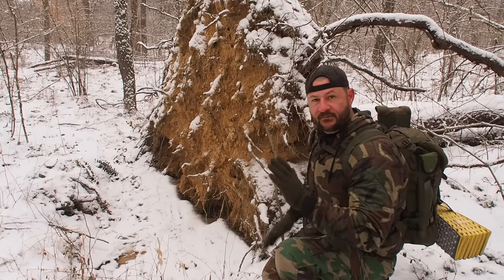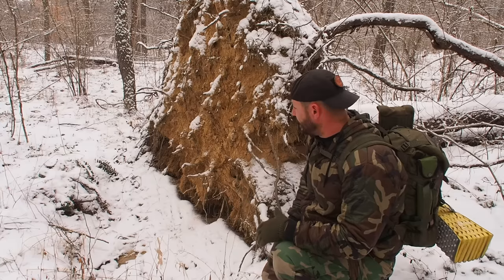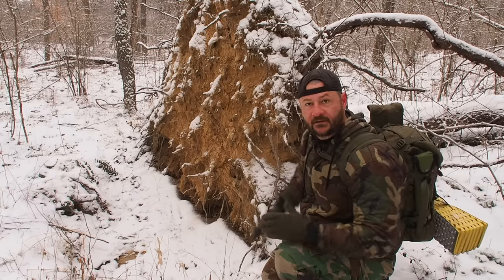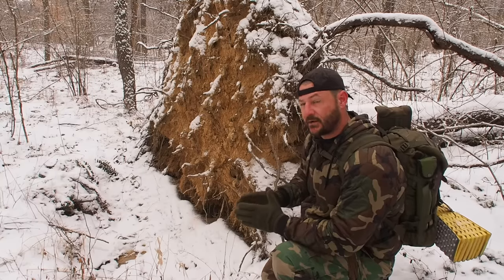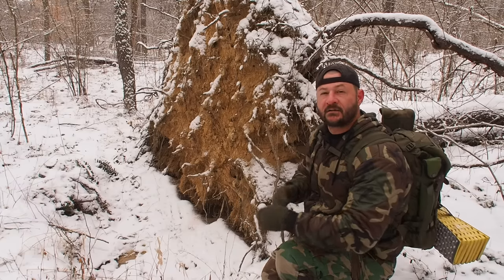But the thing that caught my eye for this one is this large depression here. It's about 2.5 to 3 foot deep. And the dimensions are almost perfect. Looking about 5 foot wide by about 6 to 7 feet in length. That's the size of an emergency blanket. So I got thinking, why not use this as an experiment for an underground shelter? So get ready. We're going to do a solo overnight in an underground shelter.